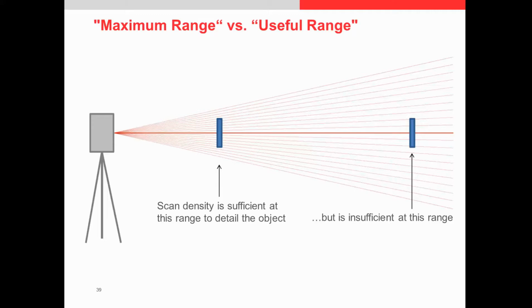The further away you go, every instrument's measuring radially, meaning the further away you are from the sensor, it's going to be stepping further across an object, which is going to reduce how often it's taking a measurement. And there are various settings on those instruments to increase your resolution the further away you are from that setup, so that you get full use out of that setup.